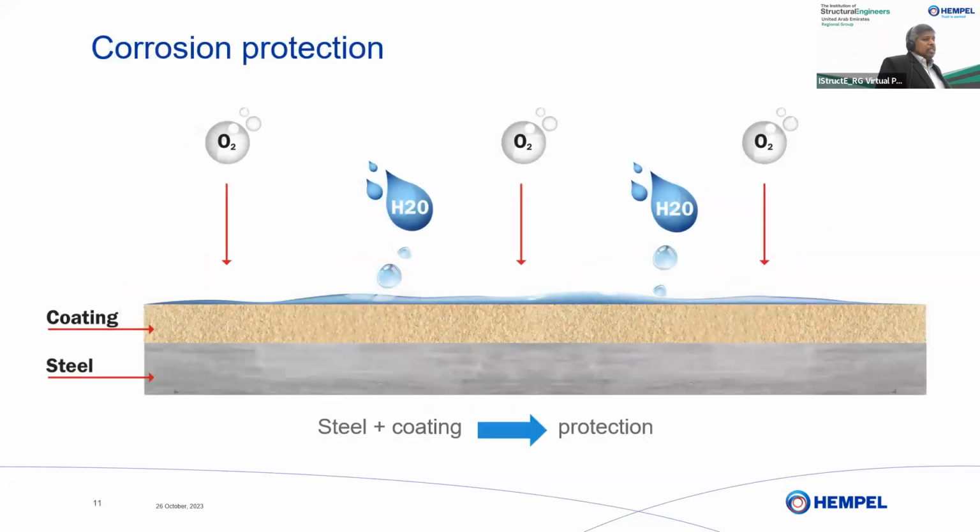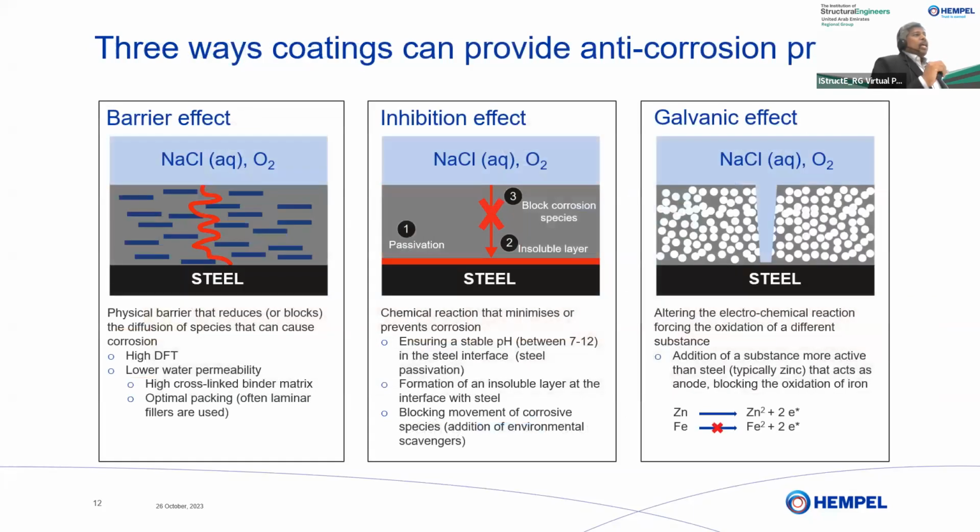One of the methodologies is to isolate the steel from the environment, right, with a coating. The protective coating system is one of the methodologies, right? There are only 3 methods in this world to protect any structure, any steel member from corrosion. There are only 3 methodologies available. One is what we just saw, right? You put a barrier. You isolate the steel member from the environment. We call that the barrier system.